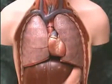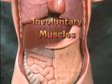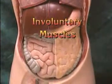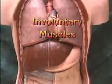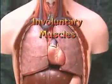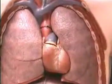The other group of muscle is called involuntary and includes muscles that cannot be controlled. These muscles keep our hearts beating or move food through the digestive system. We don't think about these actions. They are automatic. There are three kinds of muscles found in the human being.